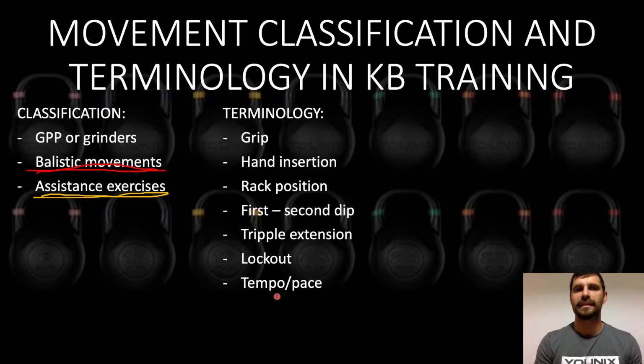And then the last thing, it's tempo or pace. Those who are a little bit more advanced in training know what tempo in lifting is. So let's say you're doing bench press: when you're lowering the weight, this is the eccentric phase. Then you have a static hold. When you push the barbell up, you have the concentric phase. And usually the tempo is like 4-0-1-0, which means 4 seconds lowering down, 0 seconds rest, 1 second lifting the weight, and 0 seconds rest on the top. This is when we talk about lifting weights, like strength training, power training or hypertrophy training.